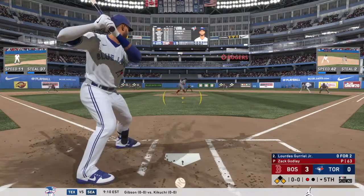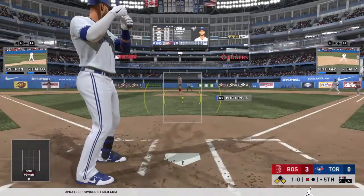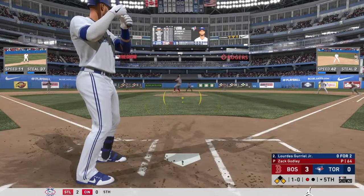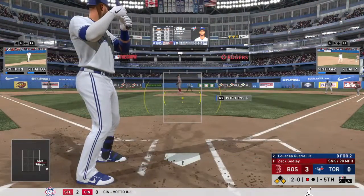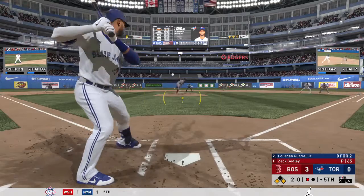Ready with the first pitch. Here it comes. And now Boston's bullpen springs into action. A left-hander and a right-hander begin to throw. From the stretch. A time to start making some quality pitches. He finds himself in a tough spot behind in the count with guys on base.